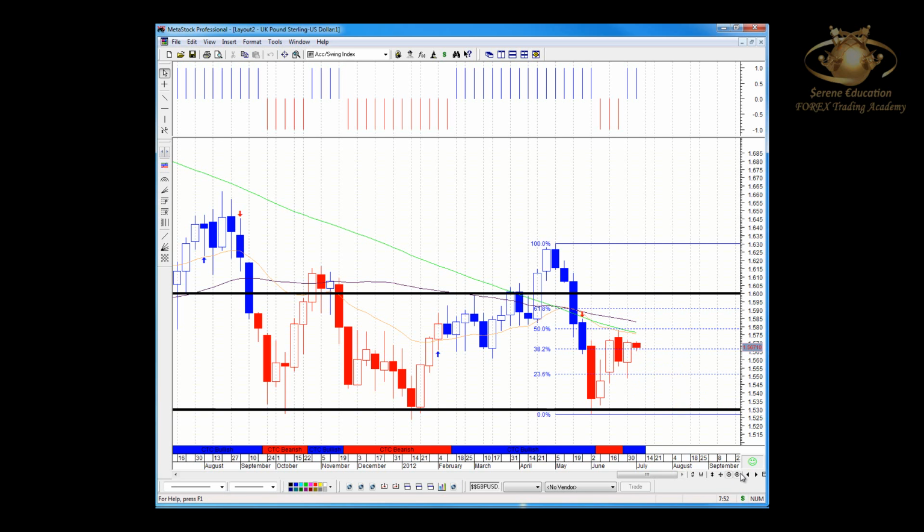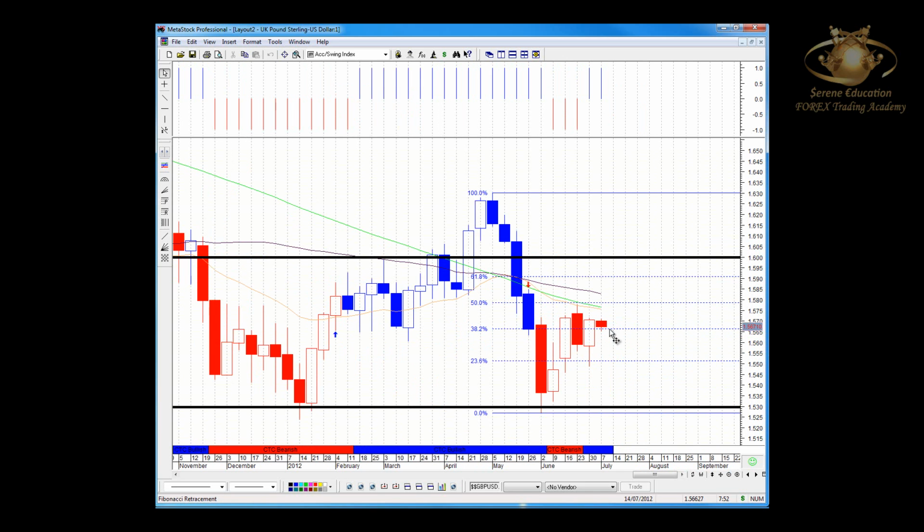If that was the case, then ideally we want to see a close below the 38.2. This is our weekly now. We want to see a close below the 38.2, which would then target for us our first target down here at 23.6 at the 15,500 mark, followed by that all important 15,300 below us.